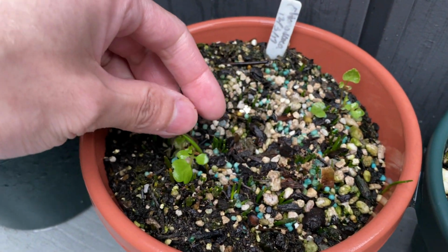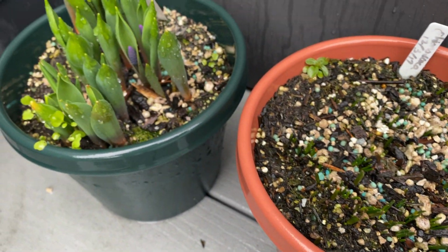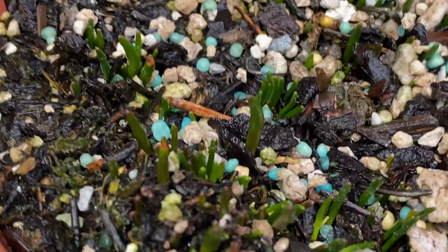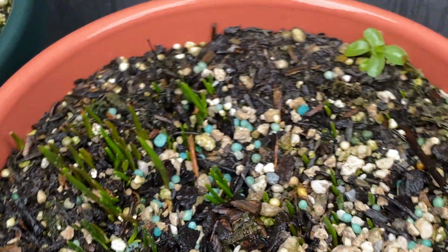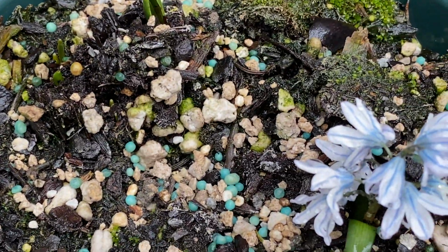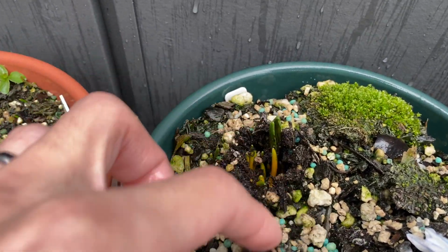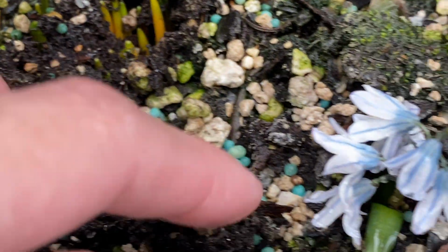And over here we have a weed. I'm gonna just pull it out. But beside that, this pot over here is the glory of the snow. If you look closely, you can see all the tiny sprouts growing. And here's the striped squill, that flower that's poked out. And right here's a bunch more of them that's gonna poke out pretty soon too.